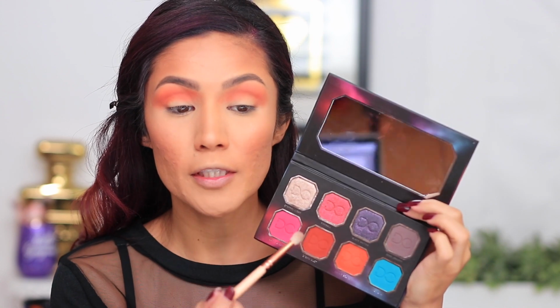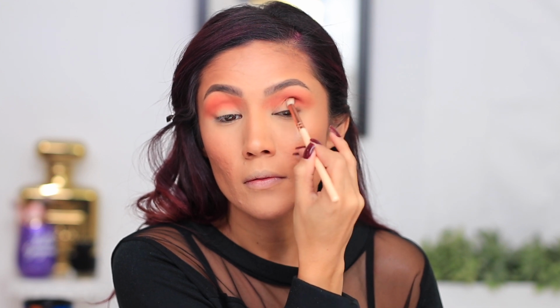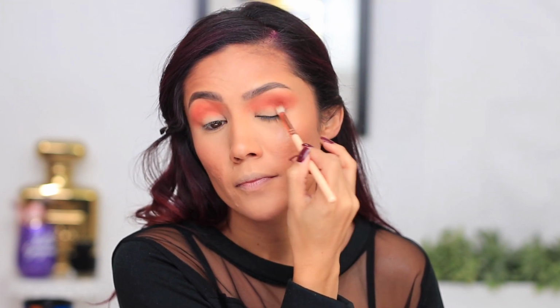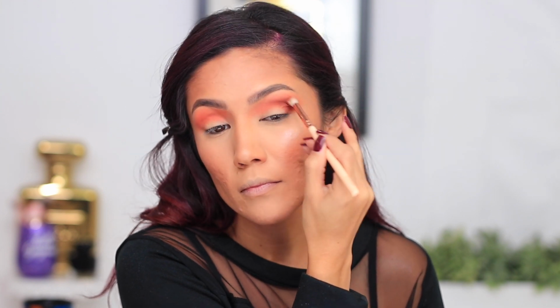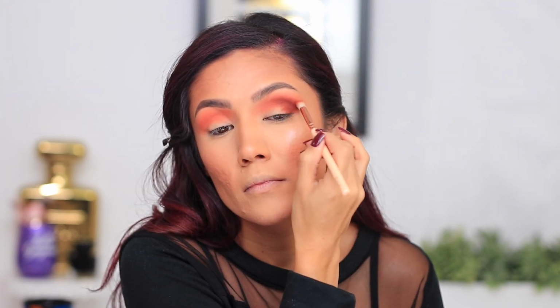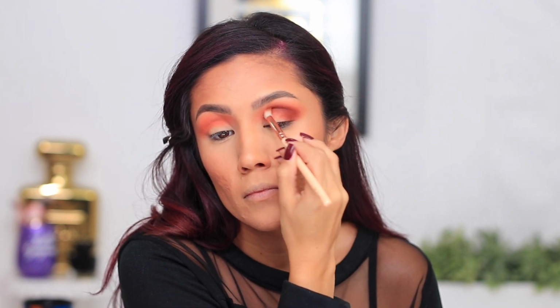I'm going to deepen up the crease just a little bit more, and I'm going to take the shade Storm Dust and apply that in the crease area just to deepen it up. All right, so there's the color. I'm just defining the crease, and I like my eye looks to be a little bit more rounded, so that is why I keep going in a circle, but in smaller circular motions. So that's one eye right there.